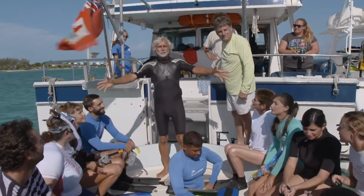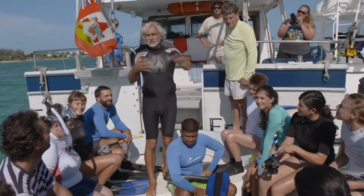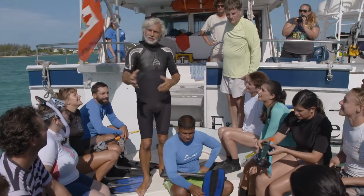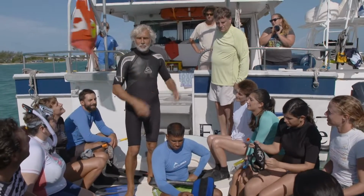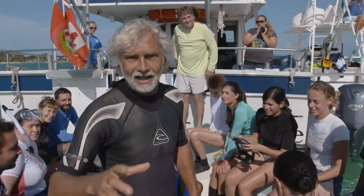So these are all our course participants, and it's our job to get the turtles to the surface as soon as they enter the net. We're going to then bring them back to shore and work them up. And hopefully one of them will be big enough that we'll be able to put a satellite tag on it.